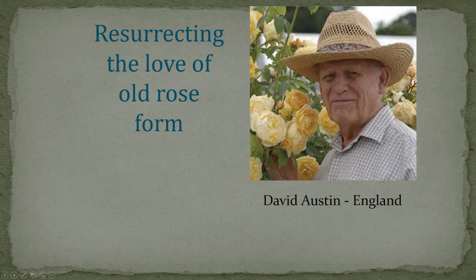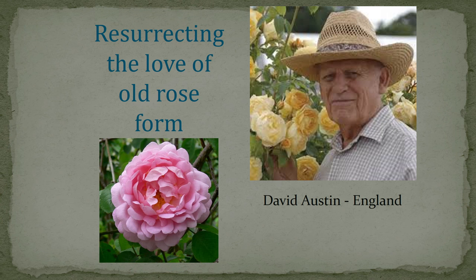And of course, David Austin was the one that really restored the love of old rose form. Again, that broke the hybrid tea form mold. And that was Constance Spry back in 1961. As I understand it, he went through about two bankruptcies before this concept actually caught. So he was a dreamer that had a long road ahead of him.